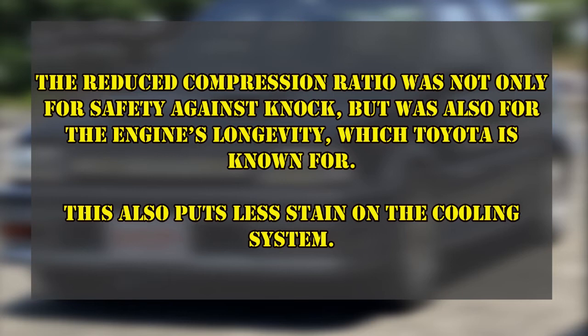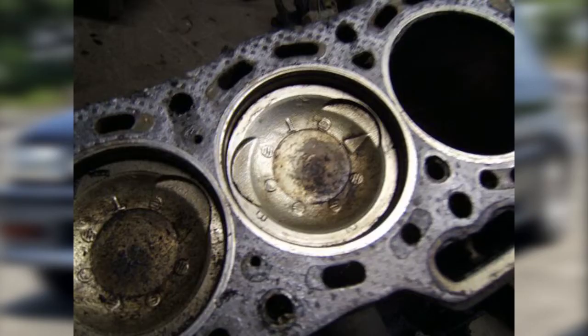Toyota achieved reducing the compression ratio by using dish-top pistons, and this enables the engine to not only have a reduced compression ratio figure, but increase the total volume in each cylinder due to the dish-top piston, compared to a dome-top piston that increases compression ratio but reduces the total cylinder volume. Hence, it's similar to increasing the displacement of the engine.